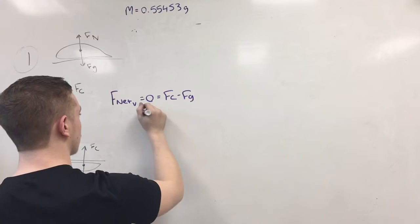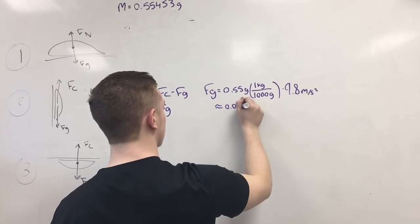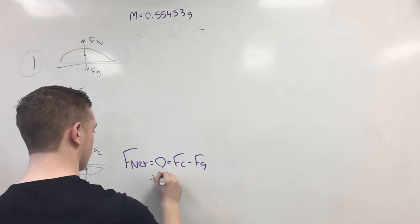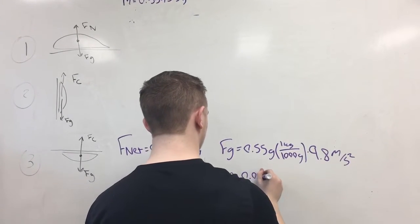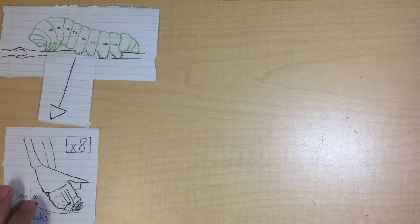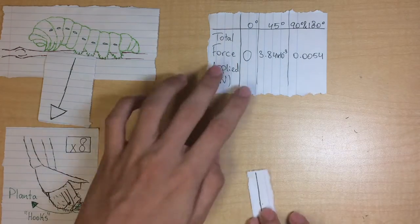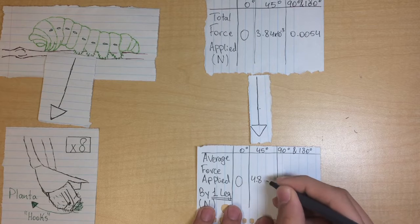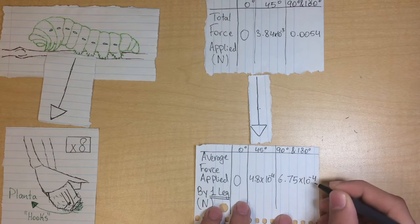On a 90-degree inclined surface, in order for the caterpillar to not fall, it exerts a force equal in magnitude to its gravitational force. Similarly, on a 180-degree inclined surface, the force keeping the caterpillar from falling is equal to the gravitational force acting on it. These forces applied by the caterpillar are the average force applied by its 8 prolegs. So on the 45-degree incline, each of the caterpillar's legs applies a force of only 4.8 times 10 to the negative 4 newtons. And on both 90-degree and 180-degree inclines, each leg applies an average force of 6.75 times 10 to the negative 4 newtons.